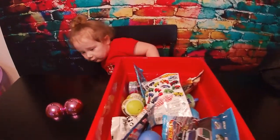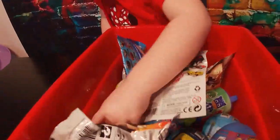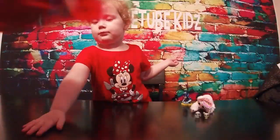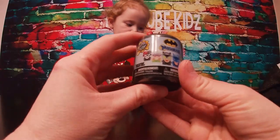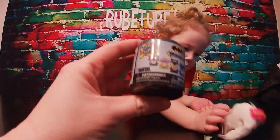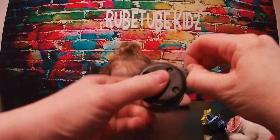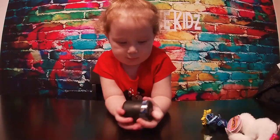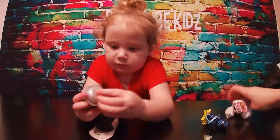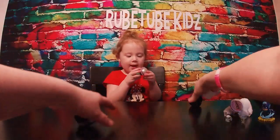Which one would you want to pick out next? Batman. A Batman? Okay. This is a Batman Mashems, super squishy, series 2. And you can get Harley Quinn, the Joker, the Penguin, Batman, Catwoman, and it looks like the Riddler. What should we get? We got the Riddler. Is he really squishy? Yeah.